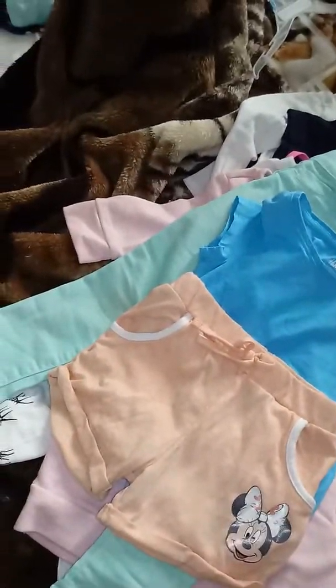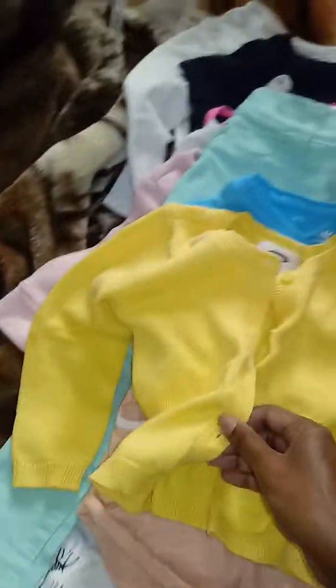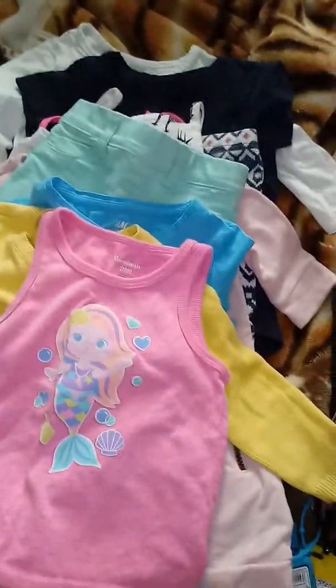We have the blue shirt. We have Disney shorts. Match Joy over there. This is so cute. We have this Old Navy yellow sweater. Garanimals tank top. This is a lot. This is so cute.